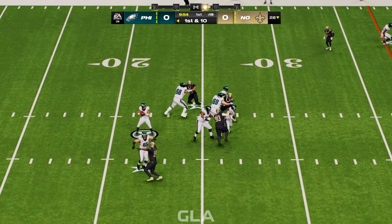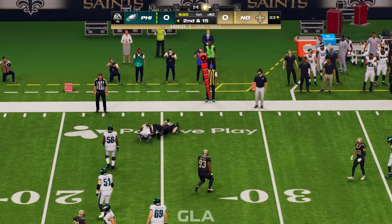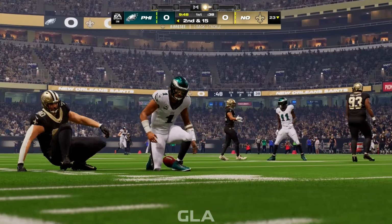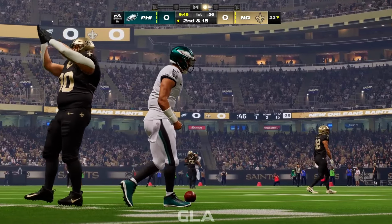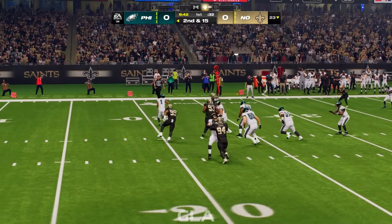Hurts throwing right away. Buying time to his left. And he can't find a receiver, and he's brought down. Brian Brzee, the defensive tackle, getting in there for a loss of 5.